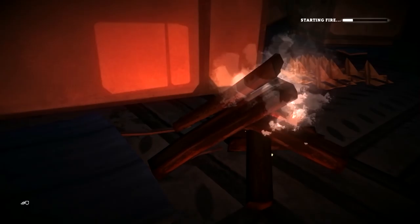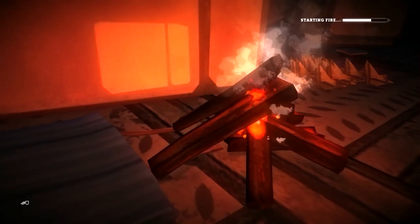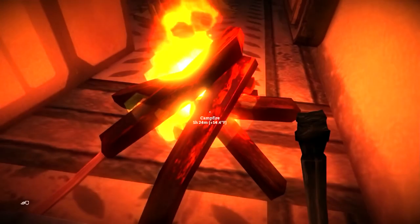I wonder if my torch will burn out before I get this fire started, because it was kind of low. I shouldn't have put the fire there. I have to kind of creep my way past or go the other way to get around it without burning myself. All right, there we go. Let's extinguish this. And that looks better. How are we doing here? 43 degrees, much better.